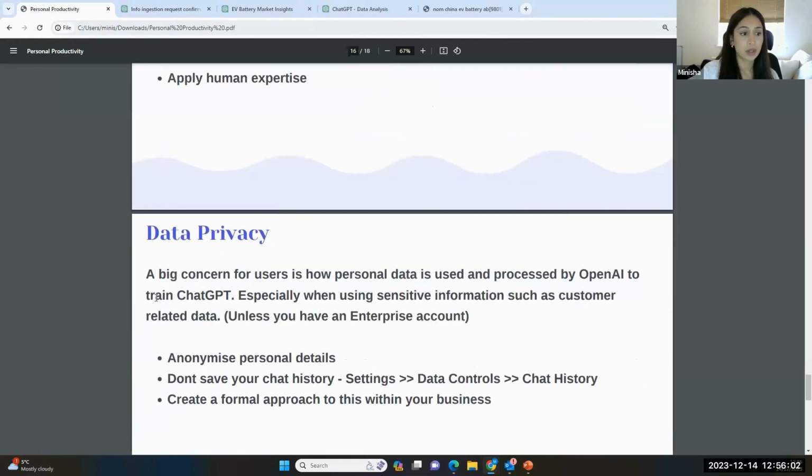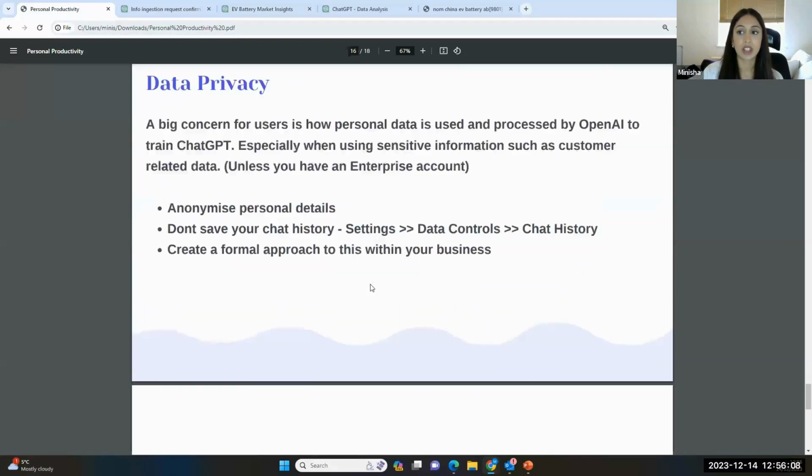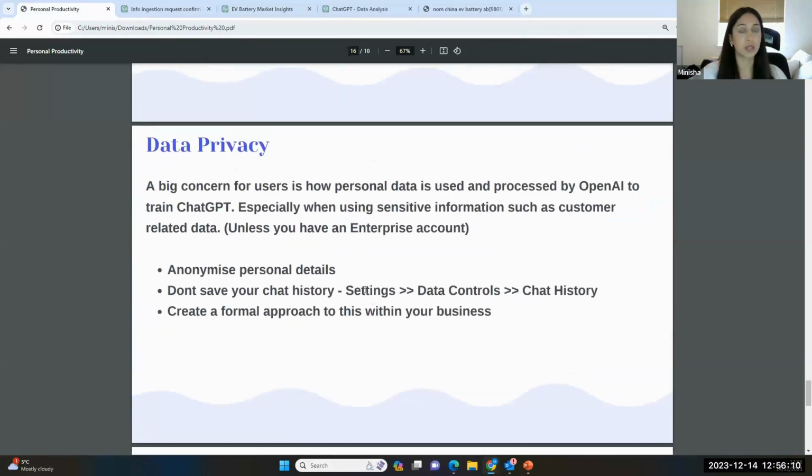Another concern is around data privacy, right? A lot of organizations that I've spoken to are quite hesitant on using ChatGPT. It sits on a spectrum. Some people don't want to use it at all because they're scared about the privacy concerns, how it will be using customer data, etc. And then others are just, let's just use it wherever and learn from our mistakes. It is a big concern, especially because ChatGPT and OpenAI don't have any guardrails around sensitive information or how to protect customer related information, unless you have an enterprise account.